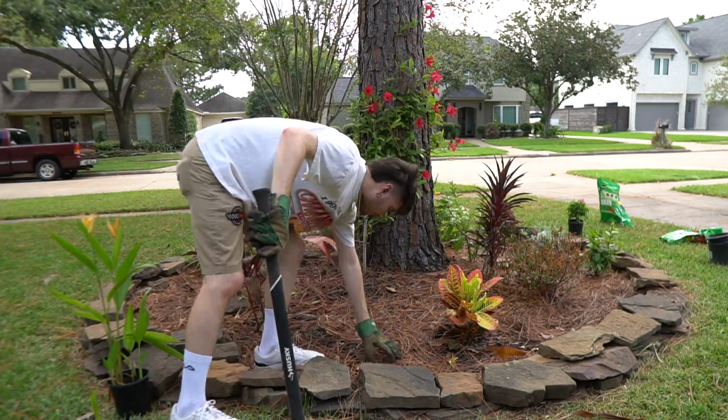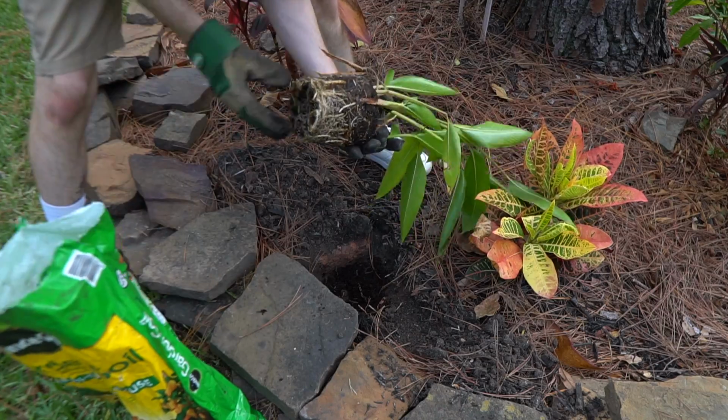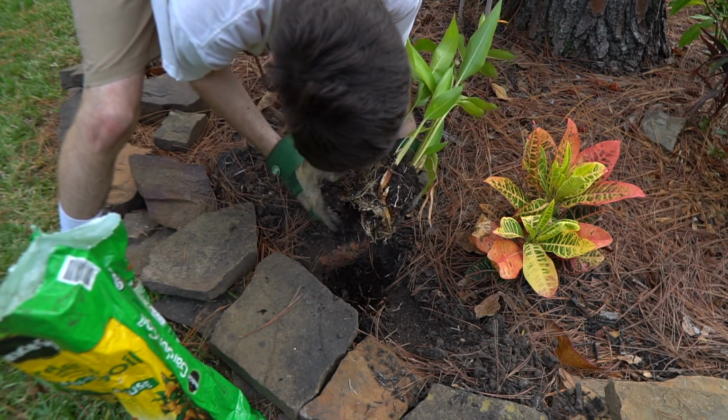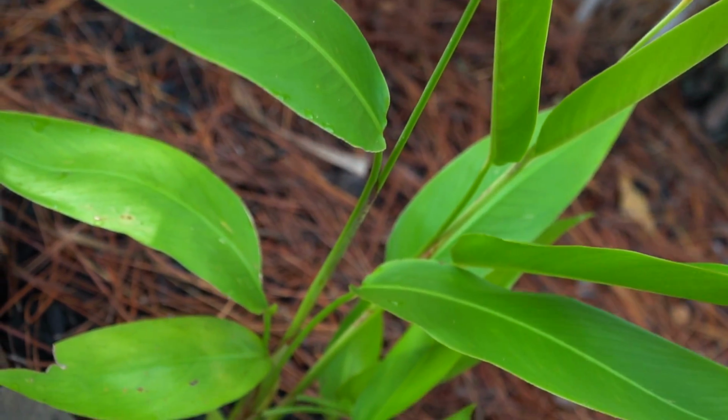Let's go. All right, so one thing to keep in mind is when you're planting by a tree, you got to avoid the roots, which I did, but you can see that root is big, and you also want to make sure that any plant is not root bound and that you break off those dudes so it can thrive in the ground. All right, baby.